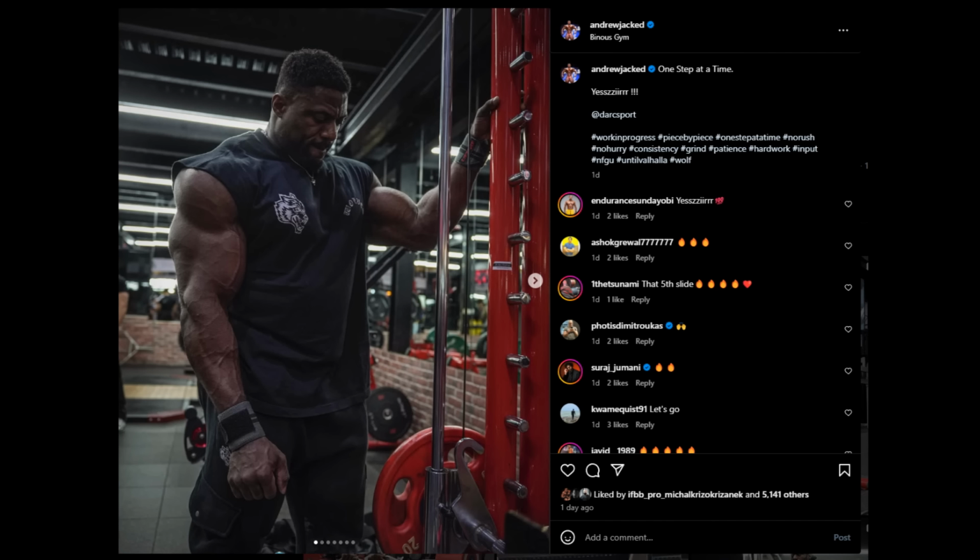He's actually starting to look a little bit drier, and you can see that in his face, in his arms and shoulders, and also in his entire physique. Even in this shirt that he's wearing, you can still see that he is starting to get a little bit flat, which is a good thing for sure.